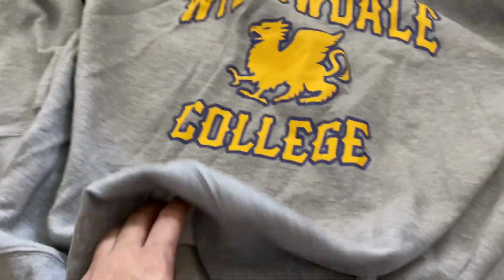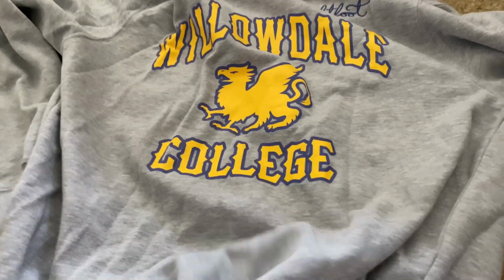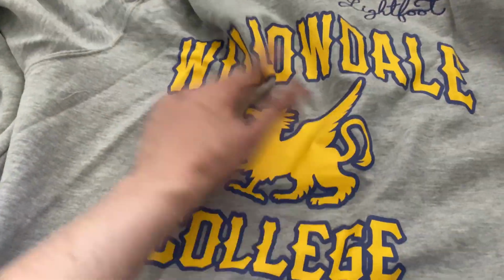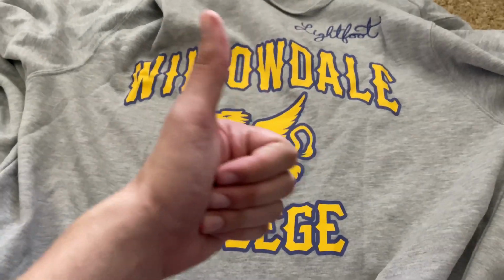Super nice feeling on the inside, super nice on the outside. I had to get an extra large because that's all they had left. So yeah, it feels super nice, super comfortable. I really like it. Hopefully it will shrink a little bit in the wash because it does feel a little big, but I think I found my new favorite sweater.